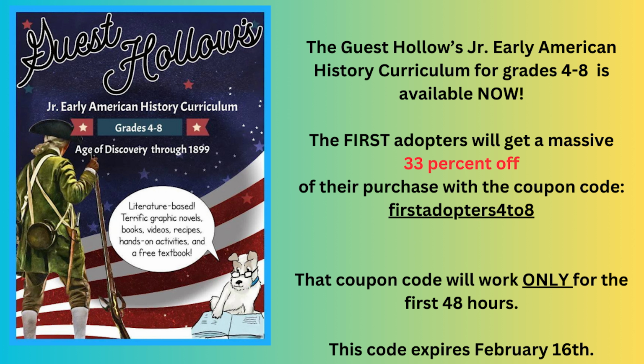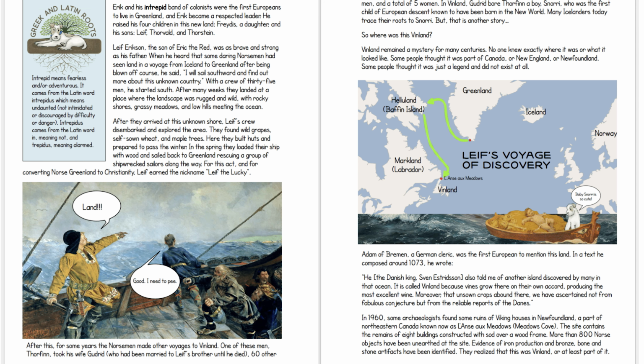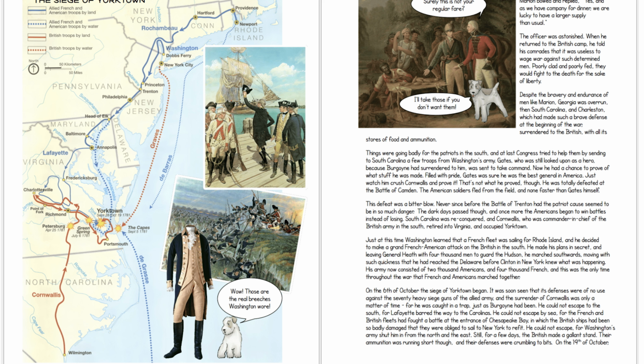Guest Hollow's Junior Early American History curriculum for grades 4 through 8 comes with a 465-page textbook. You can print this textbook because it's in PDF form, or you can cast it, or you can just simply use it online. The textbook will also be available for half price to those who have already purchased Guest Hollow's Early American History for high school. This will give those using A Patriot's History for year 1 in high school the option of using a less intensive spine if they want to.